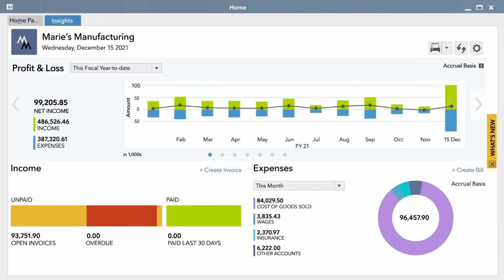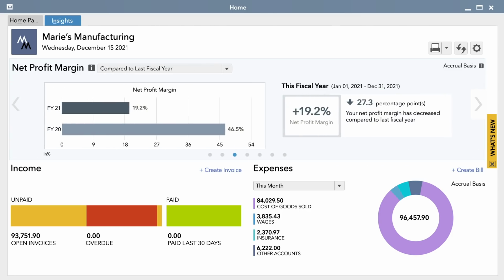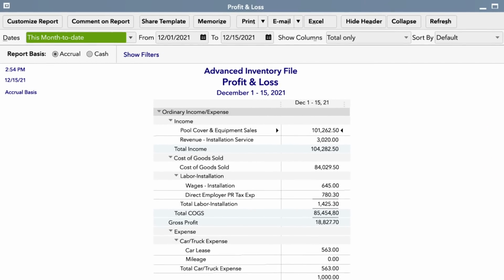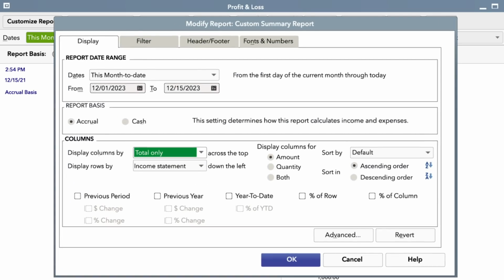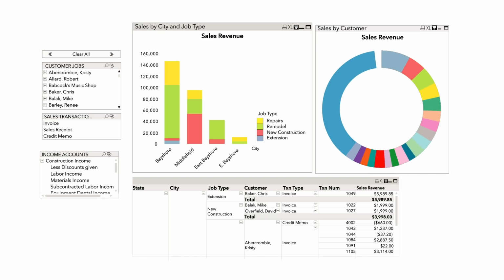And all the data rolls up into Enterprise, so you can build powerful reports to track the performance of your company and make the best business decisions. Enterprise includes more than 200 standard and industry-specific reports, all customizable for your unique business needs. You can even build new reports from scratch, complete with charts and graphs that are easy to understand and offer key business insights.